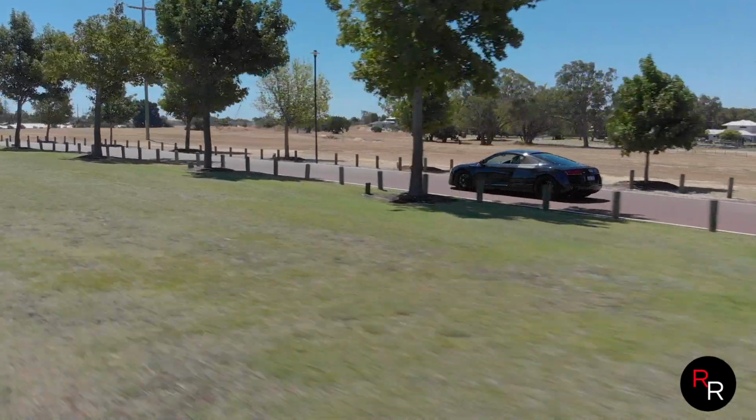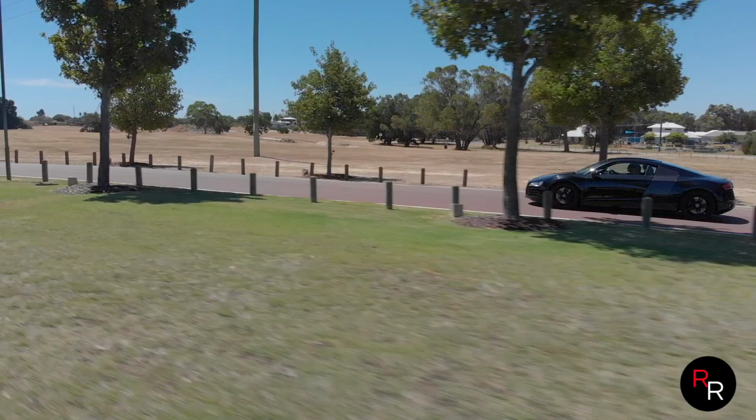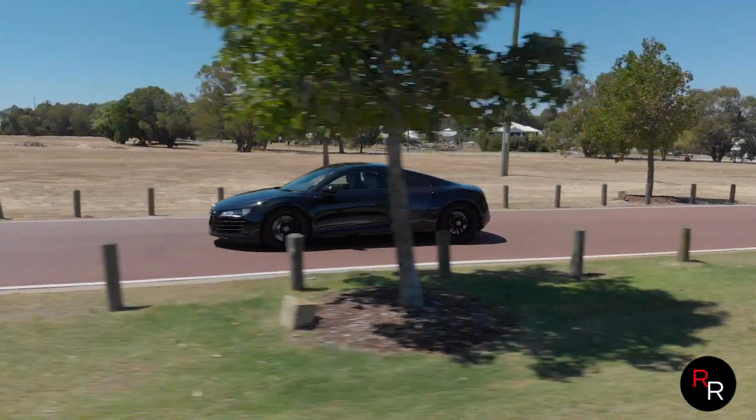For 120 grand, just look what you're getting in this car. A mid-engine, you've got a Lamborghini chassis, Lamborghini gearbox, Audi build quality, all-wheel drive. This thing is super comfortable inside. Can daily this. It's a daily supercar, guys.